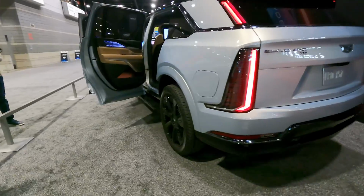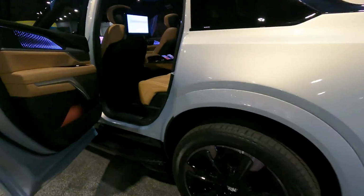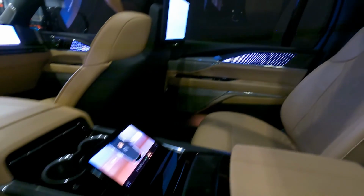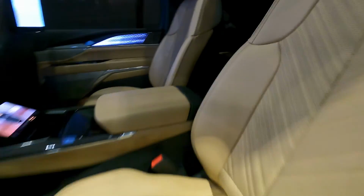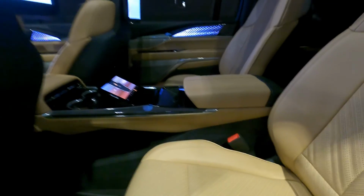I'm going to hop over here and get a little view inside. So you can see there's this lovely center console. This is sort of the executive edition, the top of the line. It has the seat back entertainment, but there is a 3rd row. So there's seating for 6 in this version, but you can get a bench or you can get captain's chairs without the center console if you want the pass through.